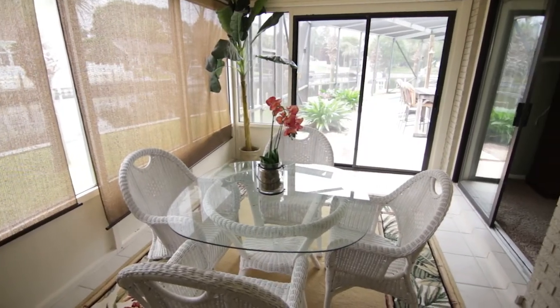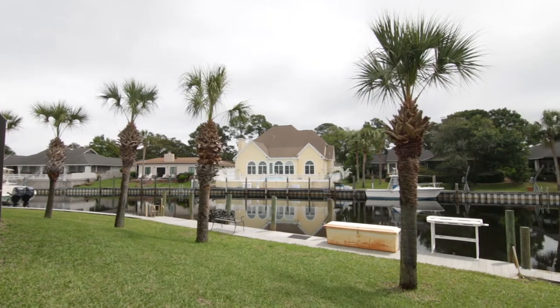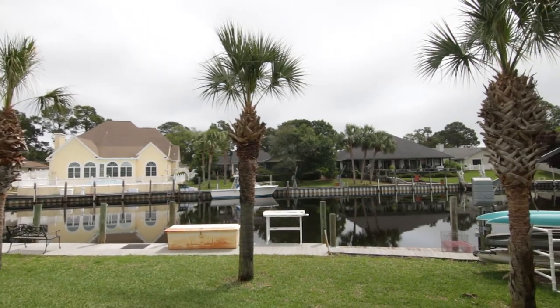The home has a saltwater pool, screened in, right on the canal with deep water access. How awesome is that? Give us a shout. We would love to show you this beautiful home. It is $649,000.